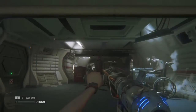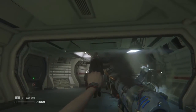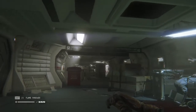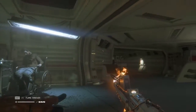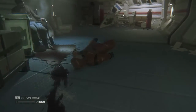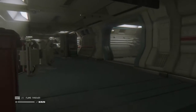Because the alien's going to drop out of that shaft, right? I hope. Any second now. It looks like the bolt gun's going to explode. Stun baton, revolver, shotgun, flamethrower. This is what we want. Okay. Crawling round. Everything seems to be okay. Let's just grab that. Grab everything we can and carry on moving.